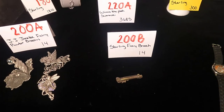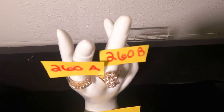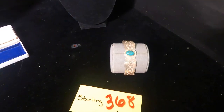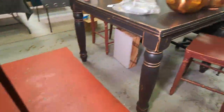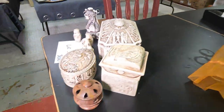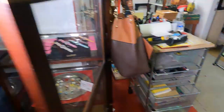We've got all kinds of stuff here: brooches, more Swarovski, size 7 sterling rings, pearl necklace, sterling bracelet, Star Wars watches, you name it, we've got it. Copper galore. We have essential oils, essential oil burners, all this cool Egyptian stuff. Really neat, guys. Look at this.